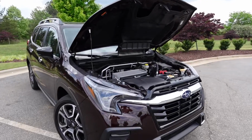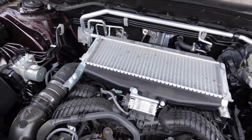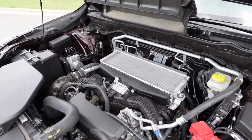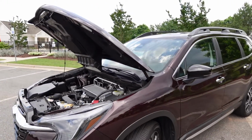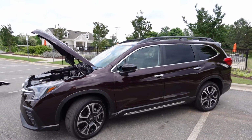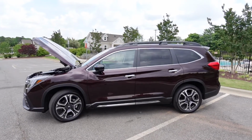Underneath the hood of the 2024 Subaru Ascent Touring, you're going to find the 2.4 liter turbocharged Boxer motor. It's a 4-cylinder engine paired to the CVT transmission that does feature an 8-speed shift mode. This also has Subaru's Symmetrical All-Wheel Drive, 260 horsepower with 277 pound-feet of torque. Max towing is also 5,000 pounds.